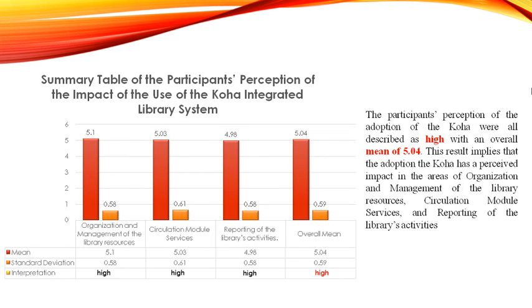And then, this is problem statement number 3, which shows us the perceived impact of adopting the system on these 3 areas. The participants' perception of the adoption of Koha was described as high. Meaning to say, they perceive Koha's impact on the following areas as high. This result implies that the adoption of Koha has a perceived impact in the organization and management of library resources, improved circulation module services, and the reporting of library activities.